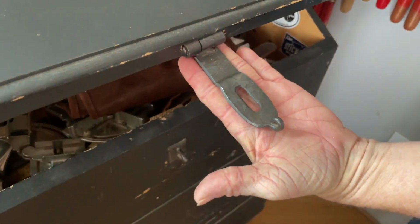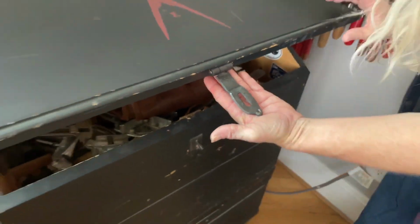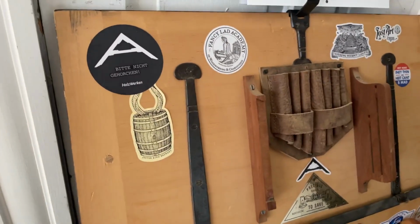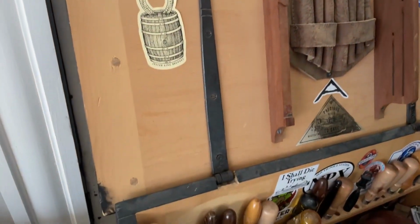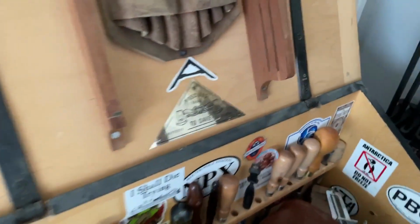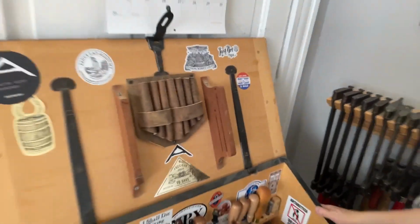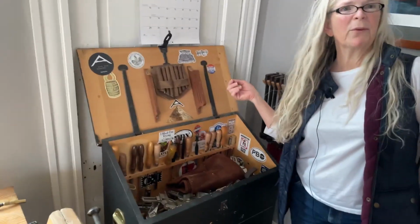So this was made by John Switzer at Black Bear Forge, I believe. Is that correct? And this is really pretty hand-forged hardware, so you can work with a blacksmith to make some for you as well. And I guess we can look at interiors while we're standing here.